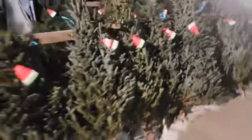So I'm going to talk now a little bit more about the other two types of trees that we carry, which are the fir varieties.